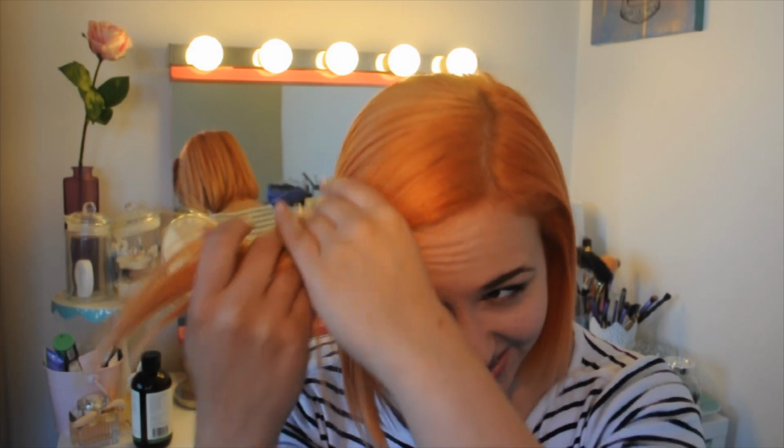me. I see myself in my reflections and I go, that's not me. That's really crazy. Why is that person who looks like me wearing a wig? But yeah, so this is my hair now.